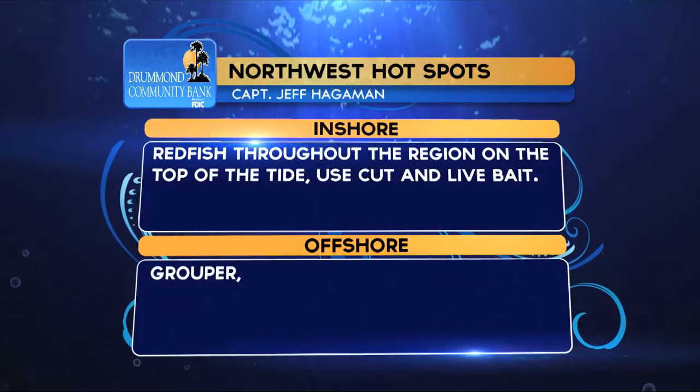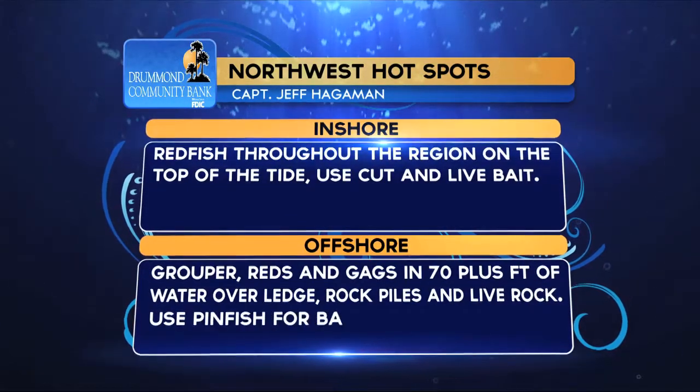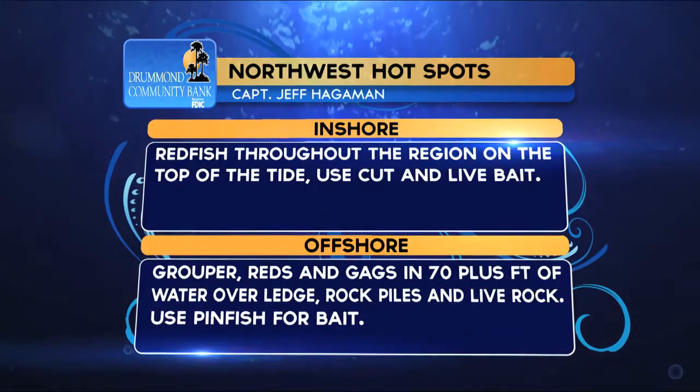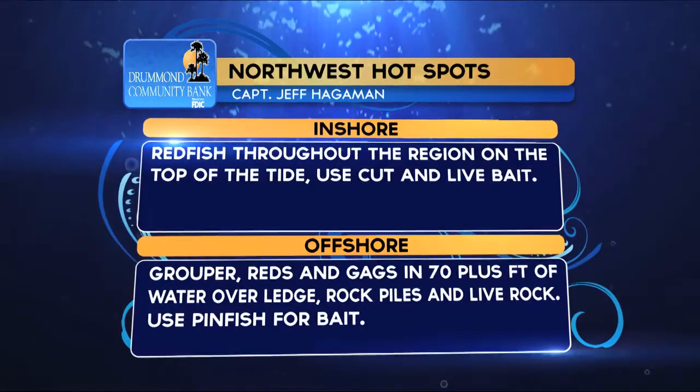Inshore, redfish throughout the region on the top of the tide, use cut or live bait. And then offshore, groupers, red groupers, gag groupers in 70-plus feet of water over the ledges, rock piles, and live rock, use pinfish for bait.